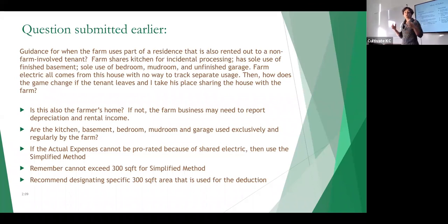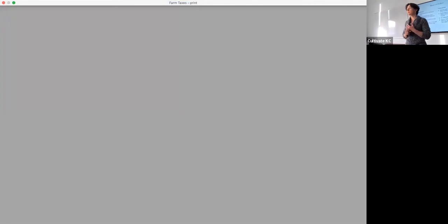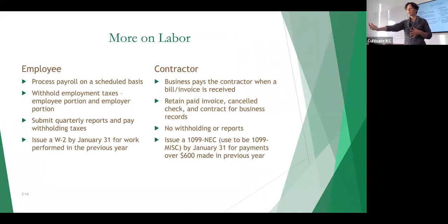Okay, and so for the employee, you're going to process payroll, you're going to withhold the employment taxes and the employee portion of Social Security and Medicare. And you're going to submit quarterly reports to pay in the taxes. You have to issue them a W-2 by January 1st of the next year. For the contractor, you pay the contractor, you retain all your records, and then you issue a 1099 NEC, again due by January 1st of the following year.